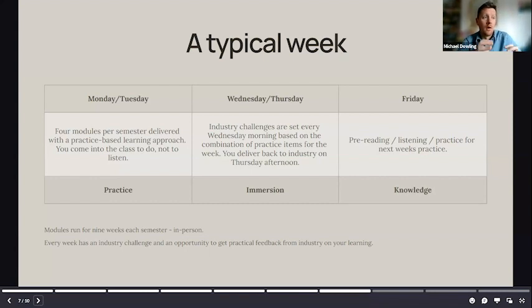So the idea is that it's hands-on from the very beginning of every week. And then on Wednesday morning, you will be set an industry challenge by an industry participant, where they will set out a problem that they are facing that is related to your specific learning that week on the Monday and Tuesday. You will then, in groups, work on addressing that challenge, building up to presenting it back to the industry representative, the CEO or the CFO of the firm, presenting back your solution to industry on the Thursday afternoon and hearing what they think about your solution.